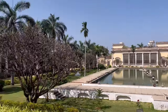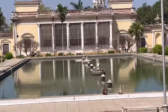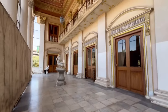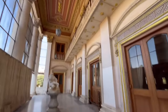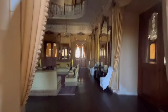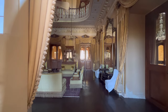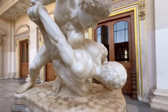So that's what this other palace looks like. I'm gonna get a close-up here. Okay, that's a close-up. So let's see. Talk about grandeur of those times. That's what it used to look like inside. What it looks like inside. That statue.